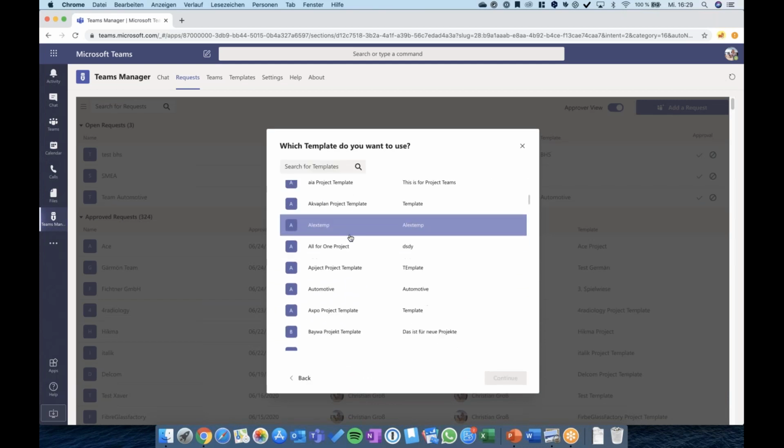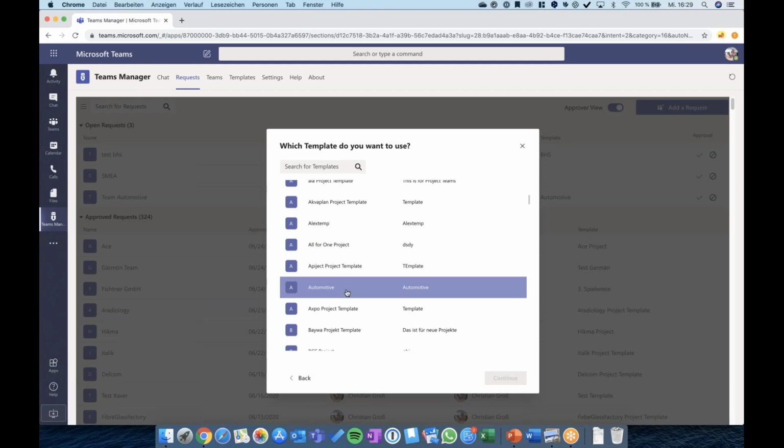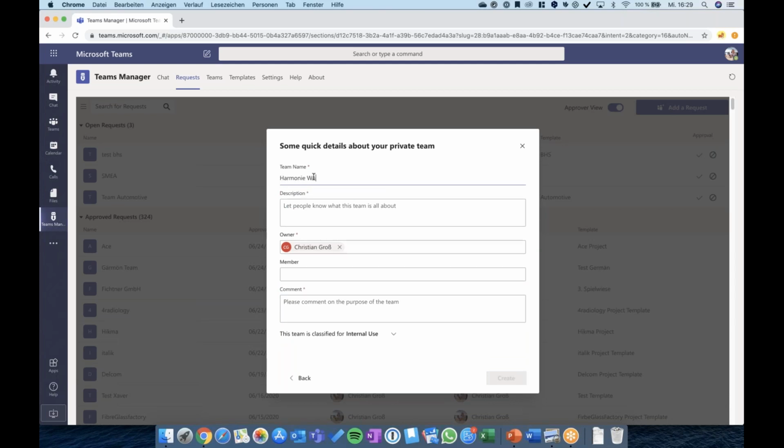Then you can say, okay, I need a template. Here in our demo environment, we have a lot of templates. I would say 5 templates are enough for a company, but let's select the automotive template and say continue and give it a name and a description. And then you can add your members and of course an owner or a second owner. And then you need a comment because, for example, why you need the team. Because the approver will read that comment and he can say, okay, that's okay or not.